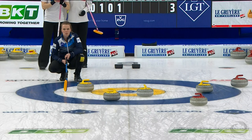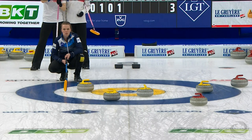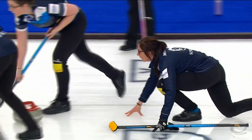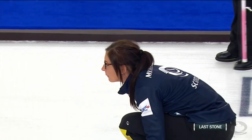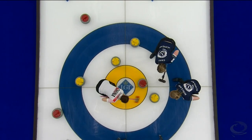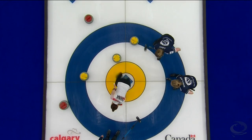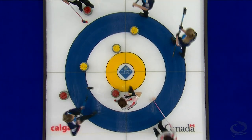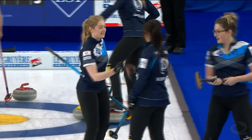And now here in seven, and Scotland in trouble this end. Needs a hit and stick for a single and rolls a little bit, but it does just hang on. Just for the single.